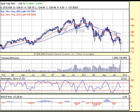So as you can see, you still can't deny the fact that we still have a downtrend in progress, right? We have a series of lower lows and lower highs. Okay, we are still trading underneath the 20 and the 50-week moving average. However, we did break through 120. So from what I said last week, if we break through 120, look for support around 115. And look at where we ended up, around 114.